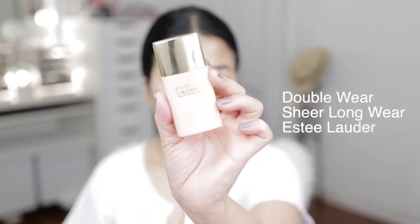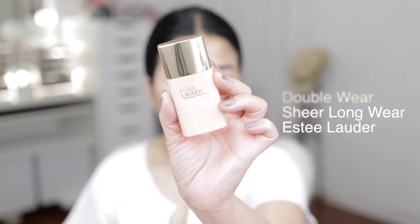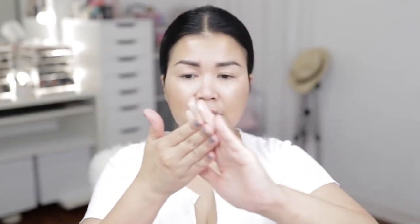So this time we're going to use the Estee Lauder Double Wear Sheer Longwear Makeup. And this has SPF 19. And I'm using the shade 2N1. Recently bought this. I've been using it for at least 1 week now, continuously. This is so good if you want to have a no makeup makeup look that lasts a long time. It is so good. And don't forget your neck.